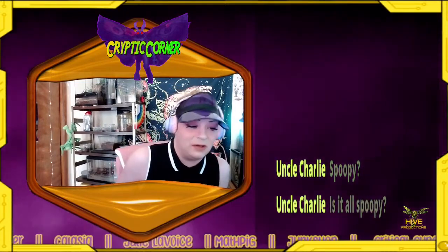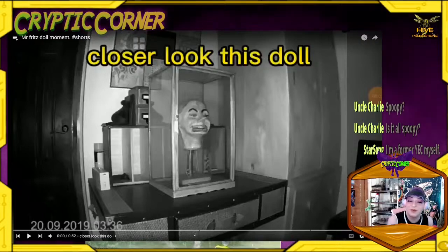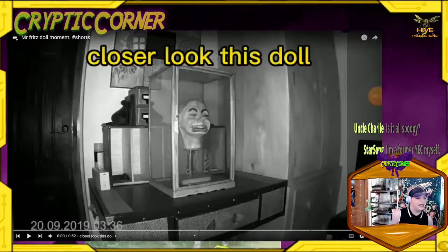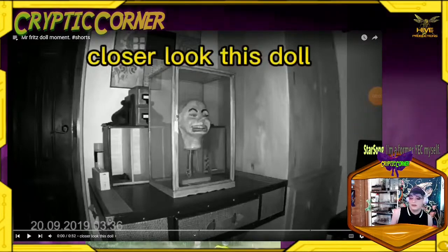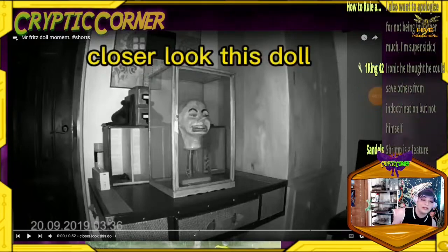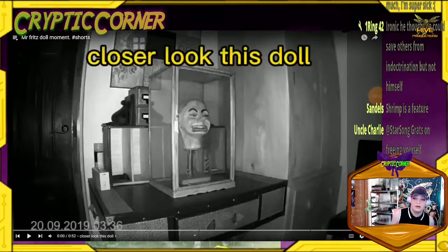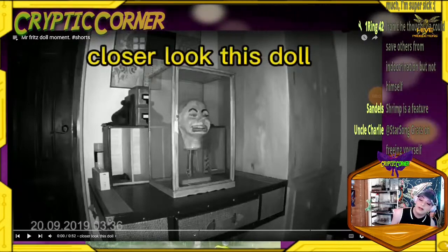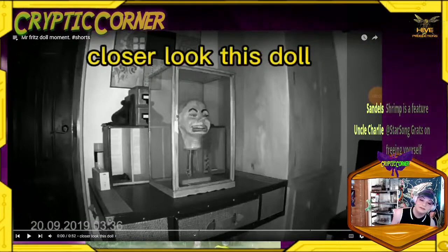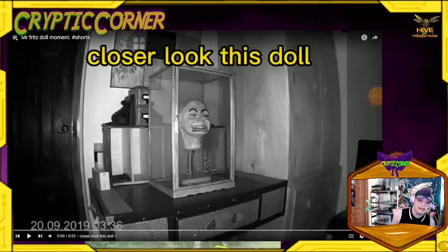All right, here we go. Let's take a closer look at this doll. This is Mr. Fritz. Mr. Fritz is the head of a ventriloquist dummy from the World War II era. It's all that remains of him, his head and some of his pulley strings. He supposedly moves at night. The owner kept coming in and finding the door hanging open, so he set up a camera to find out why. This was in 2019, as you can see from the timestamp below.